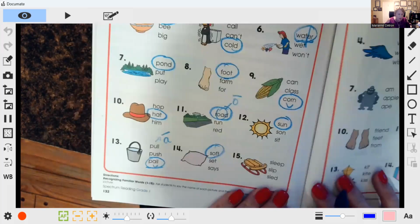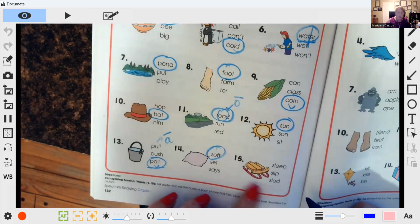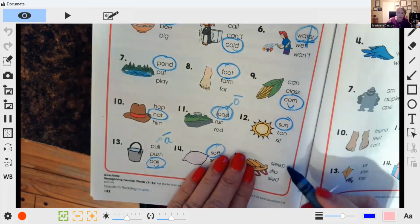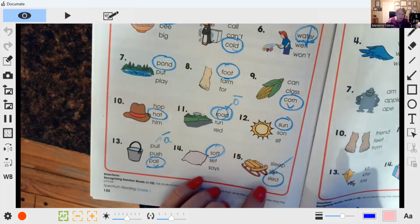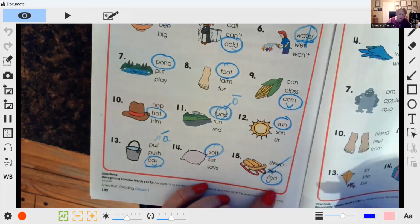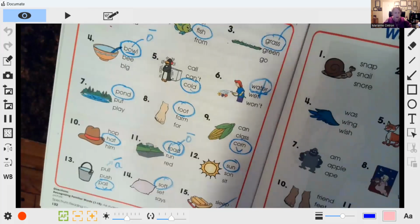And the last one for this exercise is a sled. So we need the S-L-E-D. It's not a P. It's not a P here. Cross those out if you want. Here's our word, S-L-E-D. And if you want to scoop, sl, you could. That's your consonant team. So we have a few pages like that. Wonderful review. And that's it.